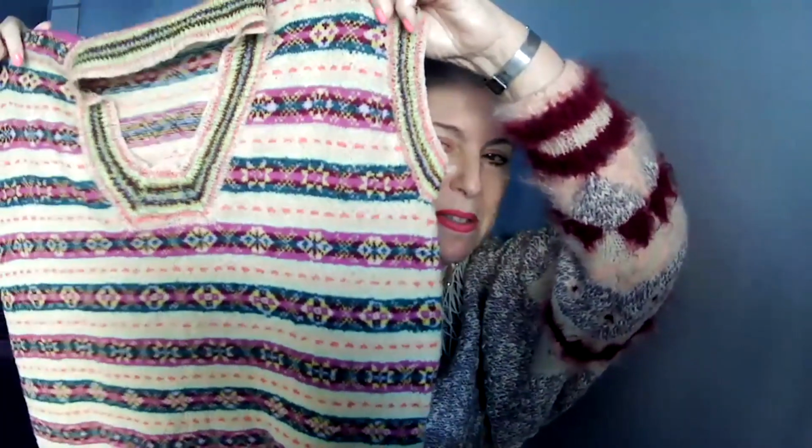4 months of my life. Actually, I calculated 16, 18 weeks. So really a full 4.5 months. And I haven't included the length of time that's going to take me to attach the buttons. And I still have some ends to weave in. Not too much though. I was trying to weave them in as I went.